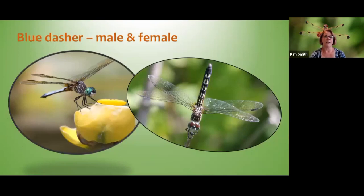Okay, now these are blue dashers. I think I had a blue dasher on the opening slide. So these are also very common here and they're kind of small. This is a male here on the left and a female on the right. Again, notice a different pattern. He's more solid blue, like a bluish white, and she's brown with yellowish spots or dashes on her.